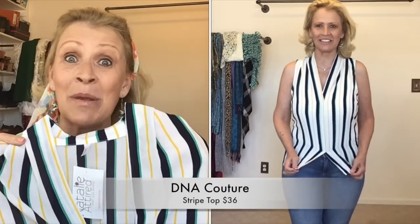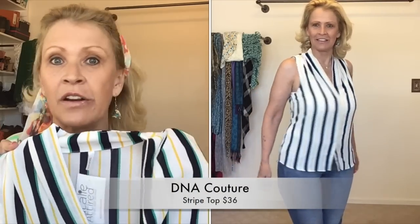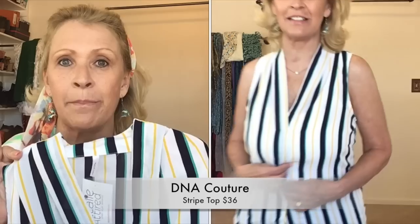The next top, this striped top by DNA Couture. I love the colors in this top. Now, this is a brand I'm very familiar with because one of my other sub boxes sends me DNA Couture in every single shipment, I think.